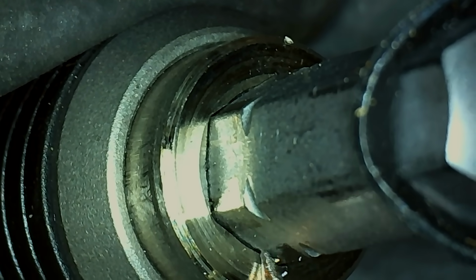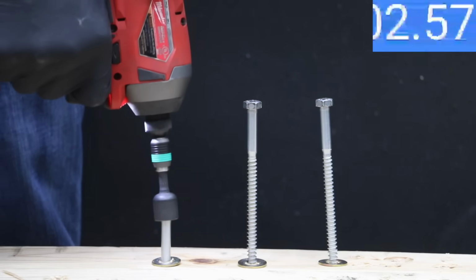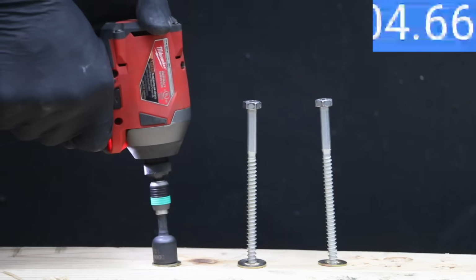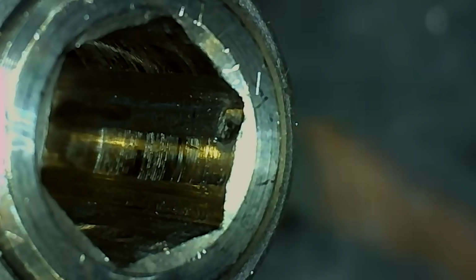Instead of pressing a hexagonal shaft into a round hole, the Wera has a hexagonal shaft fitted into a hexagonal-shaped bit holder assembly. And the Wera is very fast at only 4.6 seconds on average. 93 degrees and the Wera still looks as good as new.